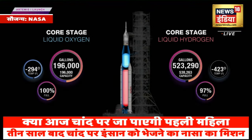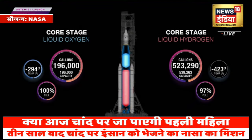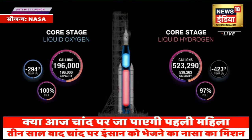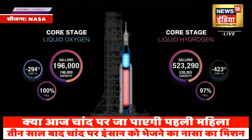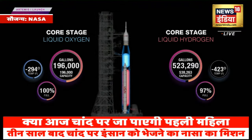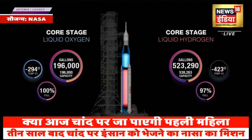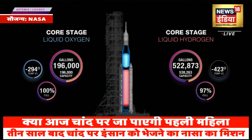You're looking now at a graphic where we're tracking the core stage fill rate. We did this earlier this evening. It took about 4 hours and 20 minutes to fill the core stage. You can see on the left that the core stage liquid oxygen is at 100%. That's the same for the upper stage, and both are in stable replenish. As you can look to the right, though, you can see that we're at 97% for liquid hydrogen.